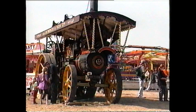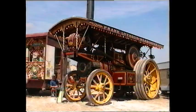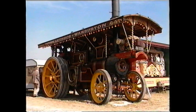1945. A second McLaren on show was Goliath. It was supplied new in 1917 to the War Office and converted in 1919. Now owned by Frank Lithgow, the McLaren was situated next to his 1925 Burrell Dolphin, this being the last showman's engine turned out of the Thetford works.